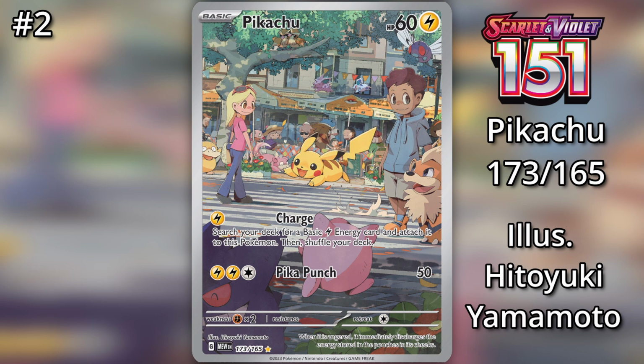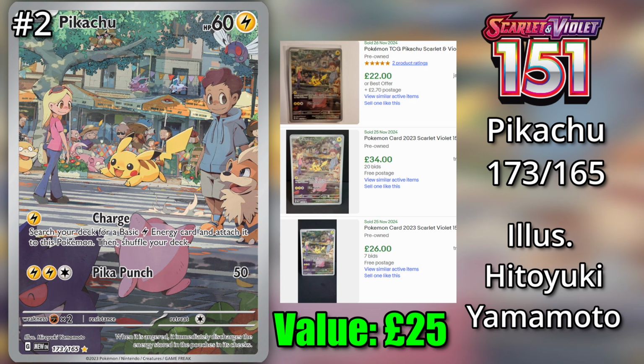I love it. And the card goes for around £25. It's one of the more expensive ones, but there is a lot more going on. It features a lot of amazing Pokemon. Grab one if you want to, but it's pricey, so bear that in mind.